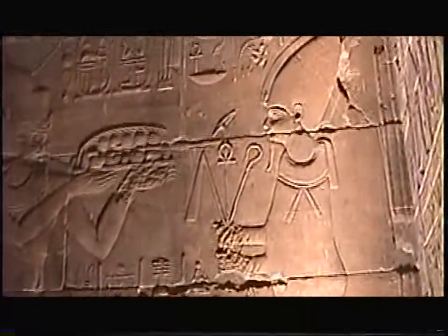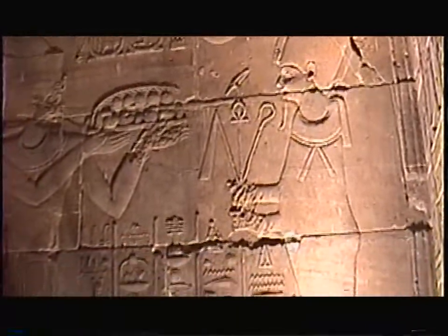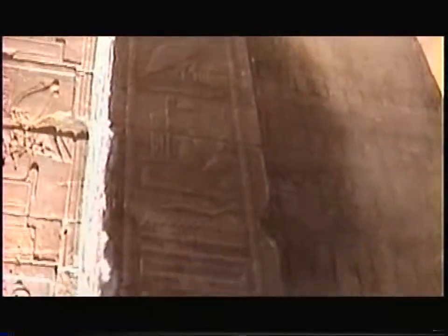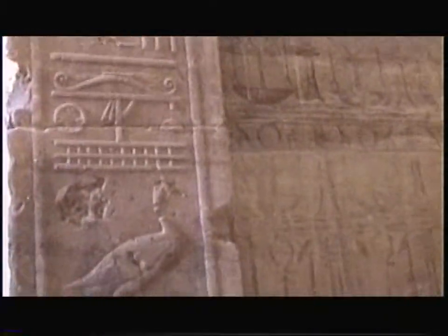So, the crook, the flail. Do you know the story of the crook and flail? You don't know. The crook tells us that the king cared for his people's life, as a shepherd does for his cattle or sheep, and the flail is to banish evil.